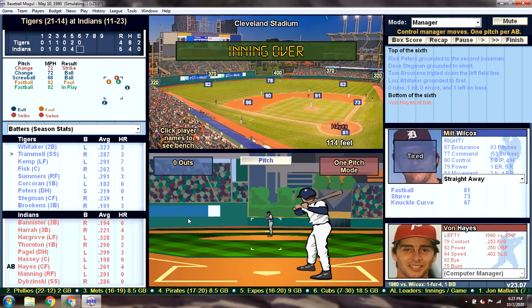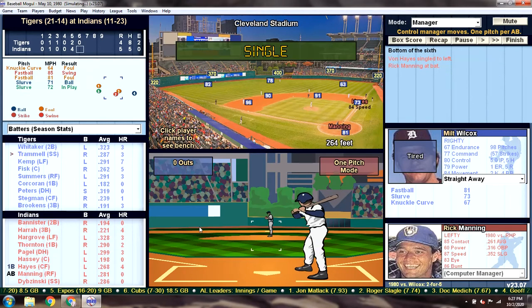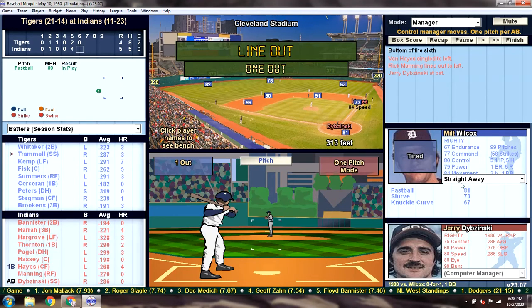Wilcox is sitting at 93 pitches, and the next 2 hitters are lefties. So I'm going to keep him on a short leash. I'm only playing this out because I really would like to see Wilcox get the victory, but he gives up a base hit to Von Hayes, and this is it. If Manning gets on base, then this will be it. Manning rips it to the left, but Kemp is going to catch it for the first out.